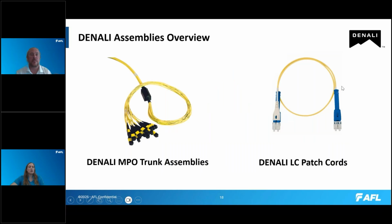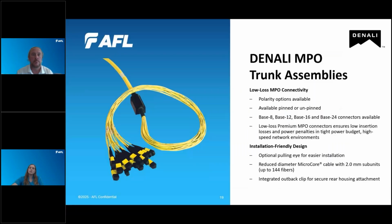A few more details on our DENALI MPO trunk cable assemblies and our patch cords. So our MPO trunk cable assemblies are available in base 8, 12, 16, and 24. We do utilize our low loss premium MPO connectors to ensure low insertion losses in these high speed network environments. We do offer optional pulling eyes for easier installation, and we typically utilize our reduced diameter microcore cable that utilizes 2 millimeter subunits up to 144 fibers. Above that, we're utilizing mostly our rack and tube cable, and we do have additional cable options if that's of interest to any of your customers.